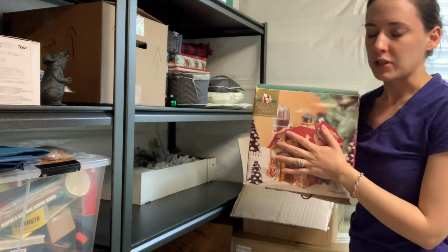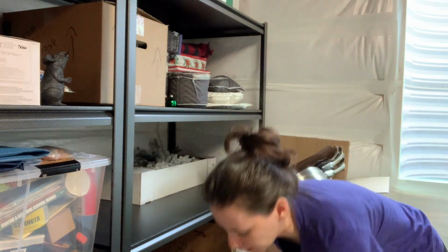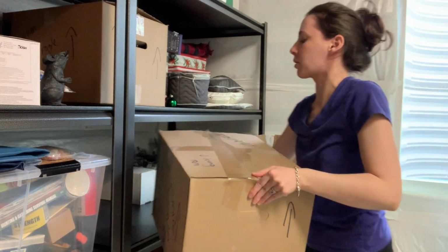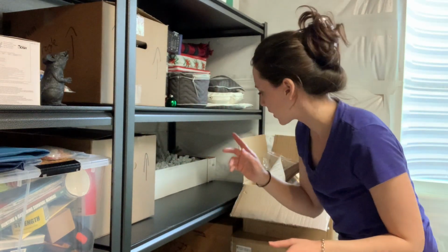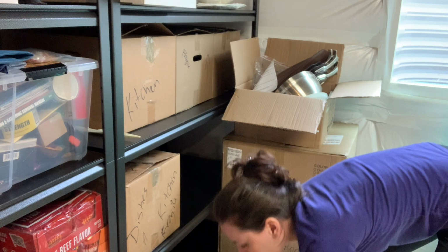So Christmas village, I have, I believe, 6 houses for the Christmas village, and they exist in these boxes, which one day will be better organized, but for now they're being kept. They were my mother's, and I don't hold a lot of sentimental attachment to most things, but I do for those. Next, the only thing in this box here is a little booby light.